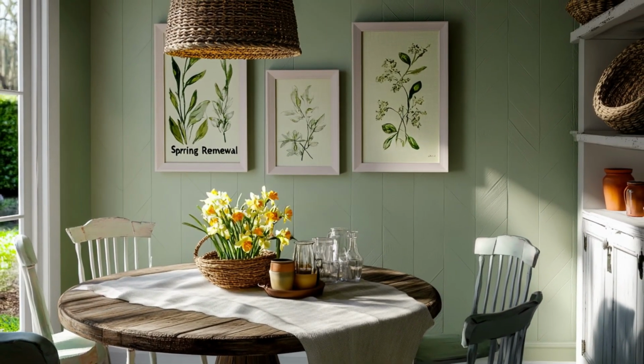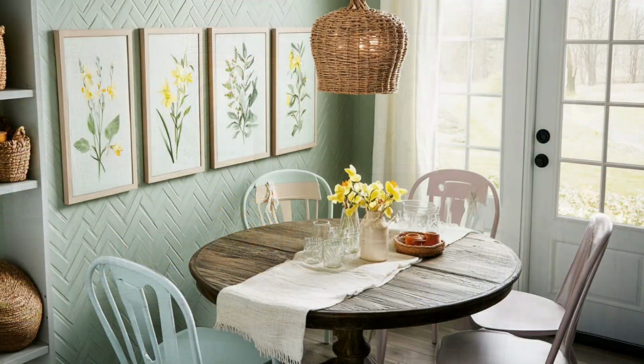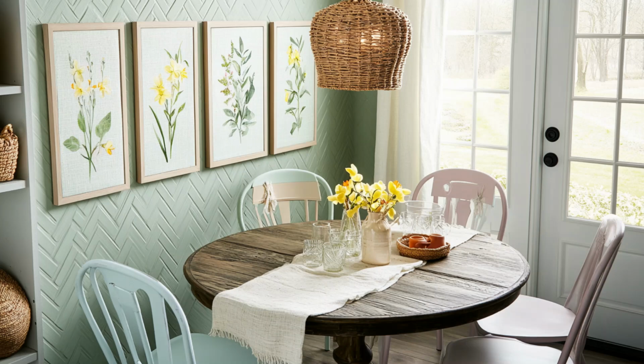If you're ready to transform your space with designer-worthy touches that won't overwhelm your square footage or your budget, you're in the right place.